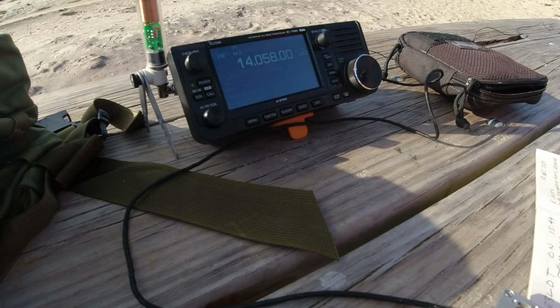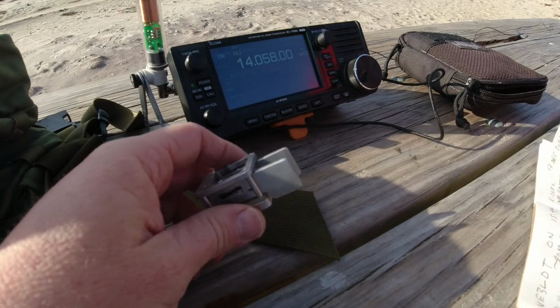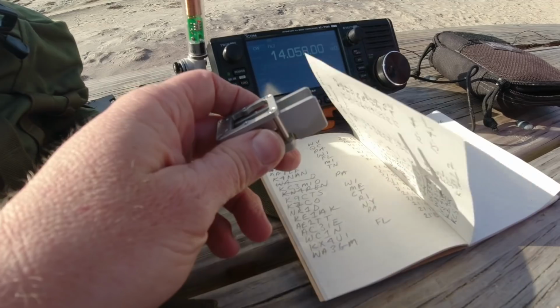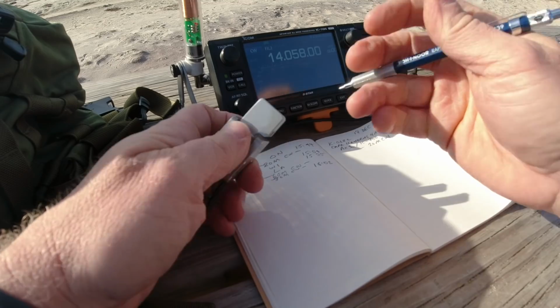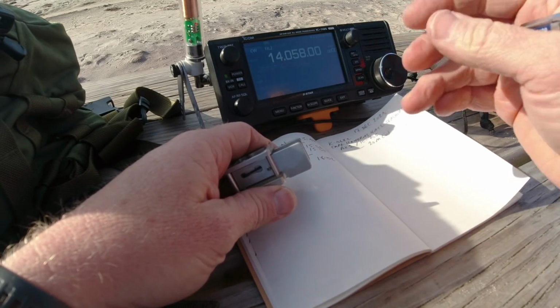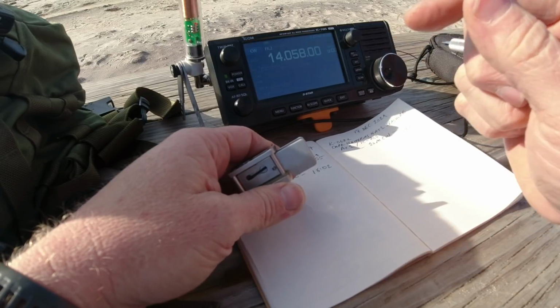Okay, so we're at about 1900 hours exactly. Another reason I got to hurry is I got to watch my sun exposure today. I didn't exactly bring sunscreen with me. I meant to, but I left it at our cottage. Here we go. Let's see if this works. We're talking 5 watts, a little tiny antenna. We'll see what happens.